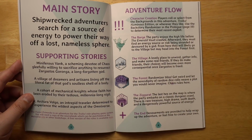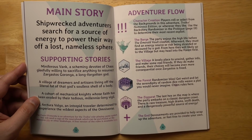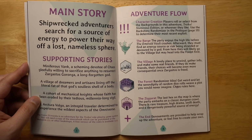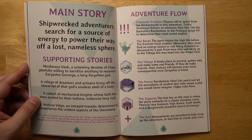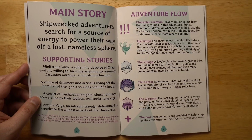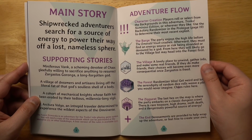Main story: shipwrecked adventurers search for a source of energy to power their way off a lost, nameless sphere. So, if I remember my Troika correctly, the idea is that it's a little bit like Planescape in that you have all of these spheres, which are like planes of existence or pocket universes. And the assumption is that you're traveling between them. And Troika is kind of this central city at the center of the universe. So this assumes that you're on some sort of voyage and you're going to crash somewhere and figure out a way to get off.